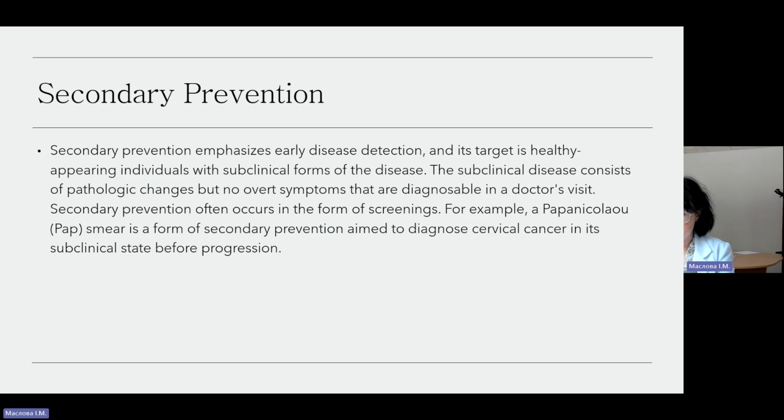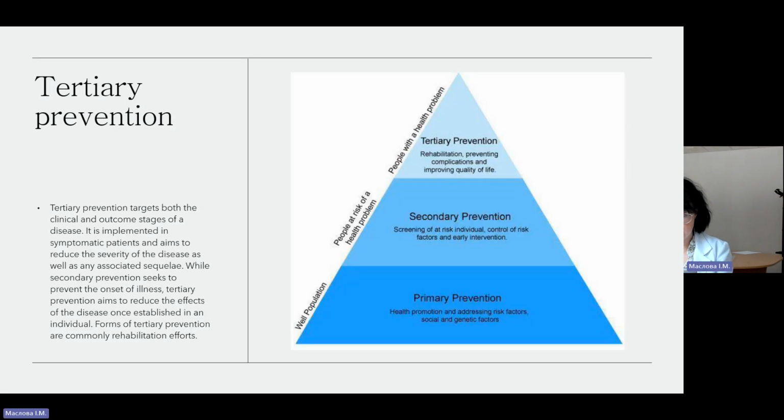Tertiary prevention. This form of prevention targets both the clinical and outcome stages of a disease. It is implemented in symptomatic patients and aims to reduce the severity of the disease as well as any associated complications, while secondary prevention seeks to prevent the onset of illness. Tertiary prevention aims to reduce the effects of the disease once established in an individual. Forms of tertiary prevention are commonly rehabilitation efforts.